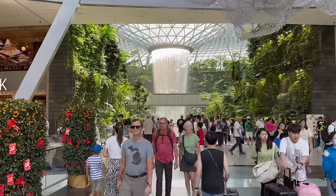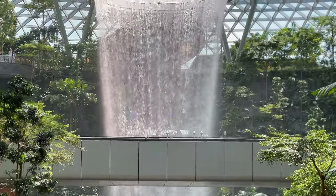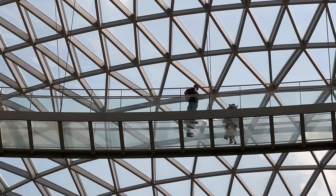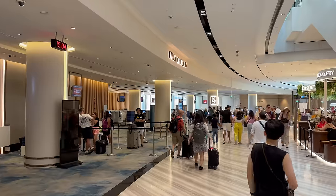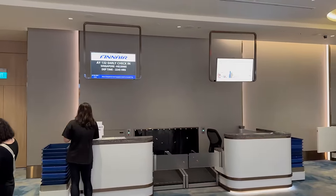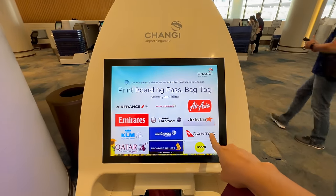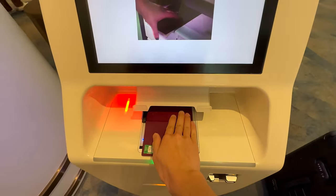Adjacent to Terminal 1 is the Jewel Shopping Mall with the iconic waterfall, which is apparently the largest indoor waterfall in the world. This shopping mall offers plenty of shopping and eating options. One of the many vital services that they offer is early airline check-in. Not all airlines are available. Most of those flights depart late in the evening. So for those who need to check out from their hotels in Singapore, you don't need to drag your suitcase around the city. All Qantas flights are eligible for early check-in at the Jewel.